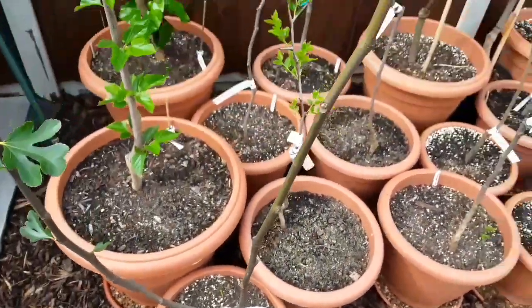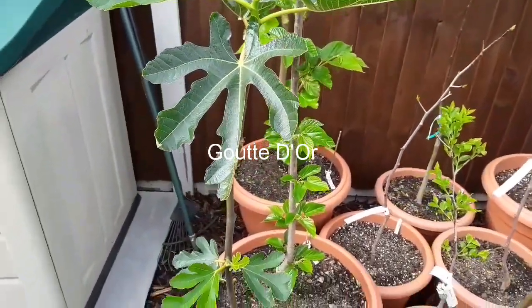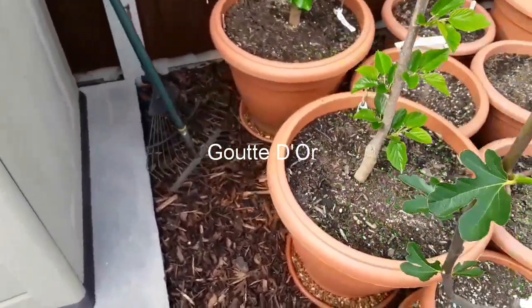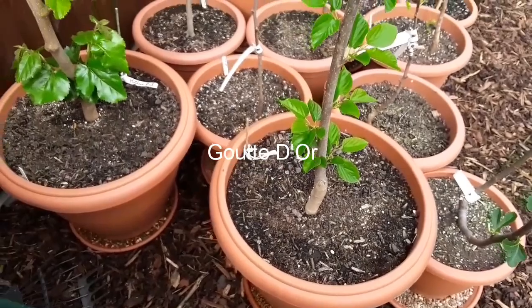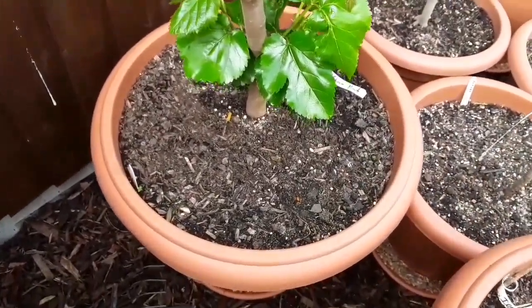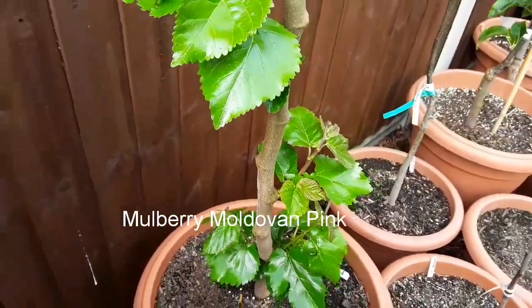This is my last fig here. This one's growing very nicely. This is a Goot Door. Then behind there I have my 2 mulberries. I've got the Moldovan Pink, which has got some lovely, strong, healthy looking growth coming on it.